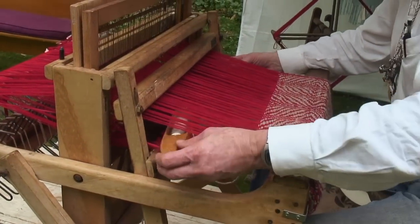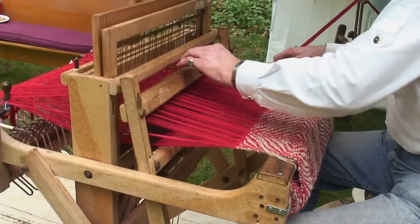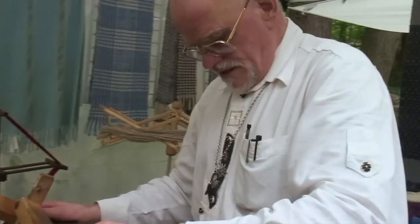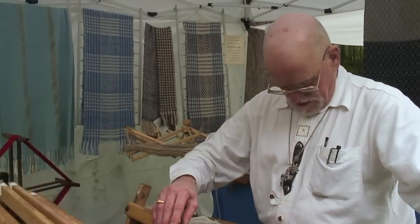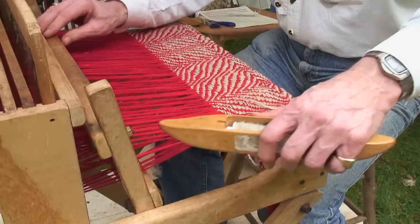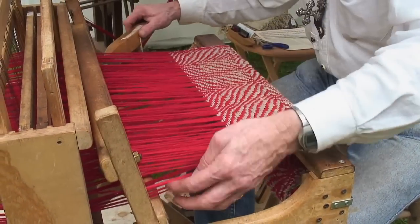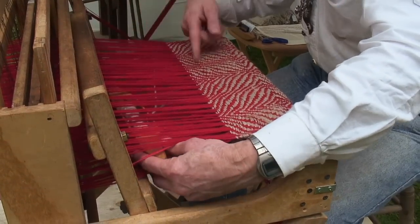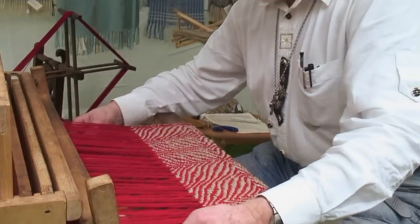We're just finishing the first half of the pattern. And this is an undulating twill, is the technical term for it. The effect is achieved by doubling and tripling threads. I was doing single picks there, and now I'm doing doubles. And this will cause the lines to bend.